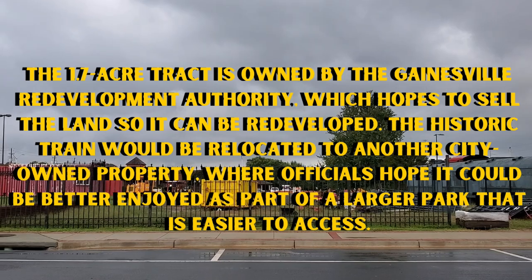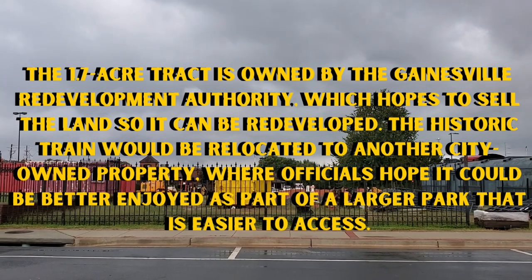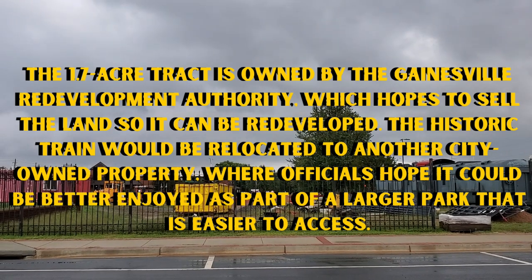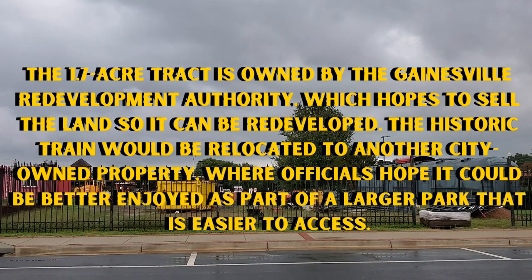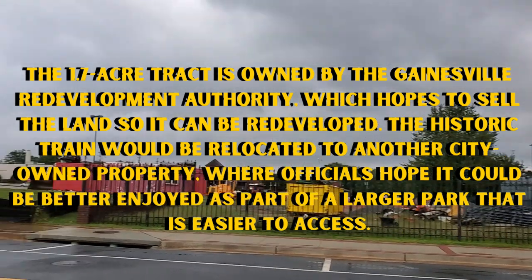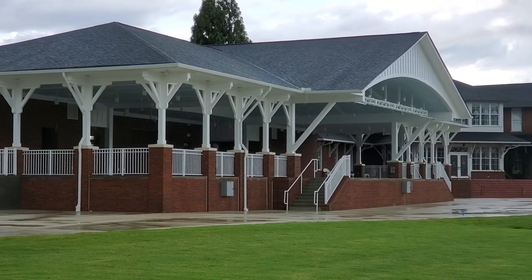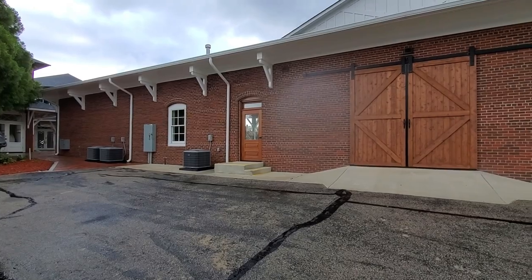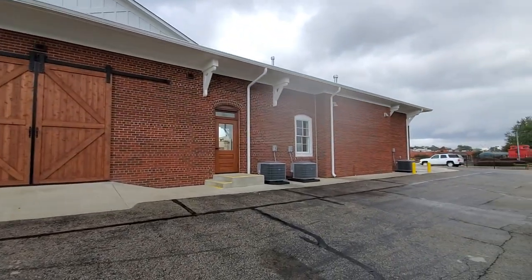This is part of this little railroad park. So there may be more to see in this area as well at a future time. But here's another view of the backside.